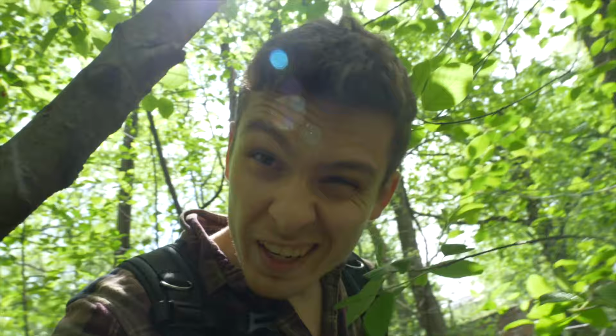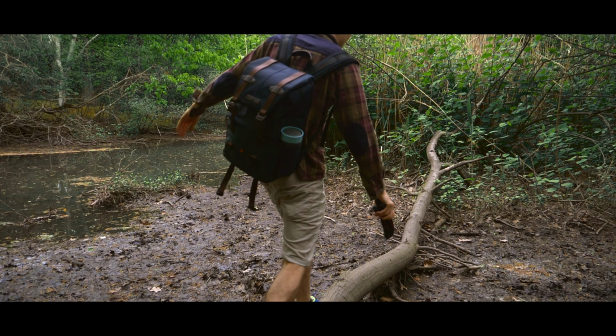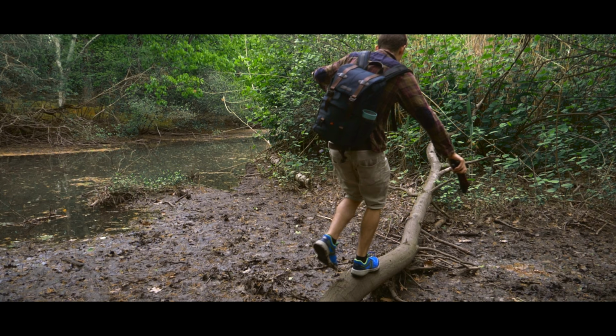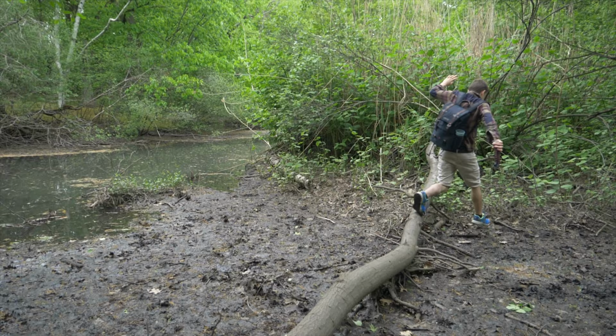Through some trees. Whoa, okay, it's pretty cool here actually. We've got this big pond, I think it's called Riverway, and separated by a river, a lakey kind of river. And I've spotted an island on the map and I wanted to see if I could get there, and the only way to get there is across this. Squelchy mud. Grip. It's probably mostly like bird poo.